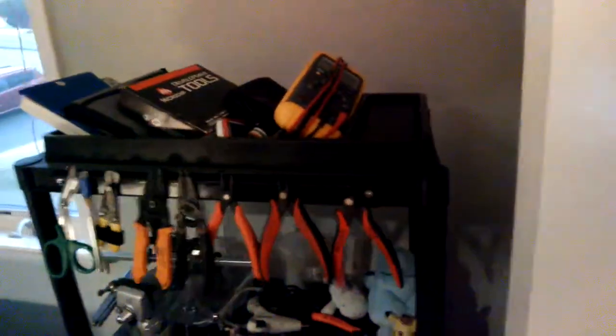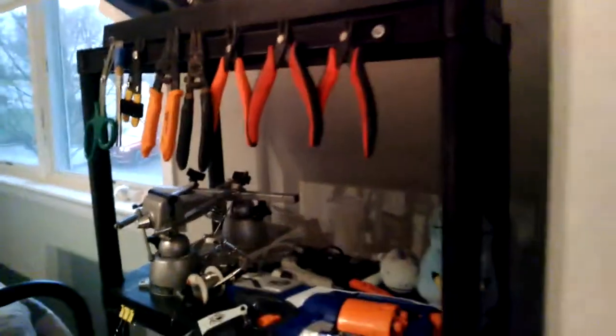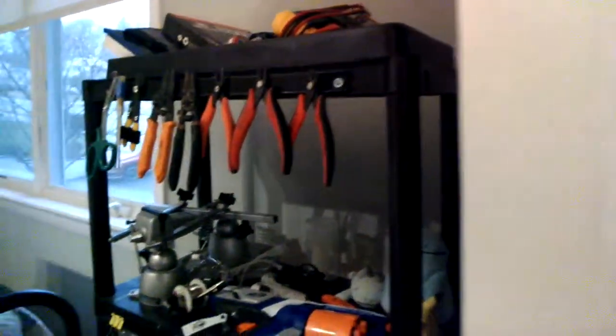Plus, things placed at an angle like this are really easy to spot. If I'm sitting here, I can clearly see all my tools. I don't need to rummage through a toolbox. I just reach for the right one. There you go. I love these magnetic things, by the way. Only downside is that they magnetize the tool, so be careful using them as screwdrivers.